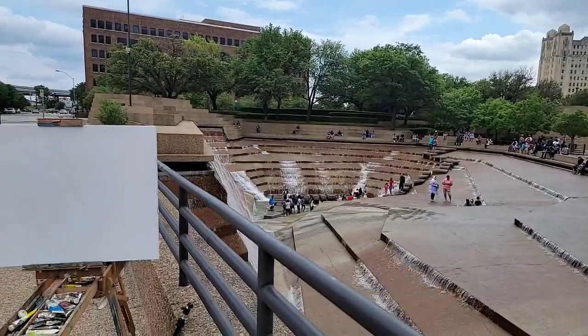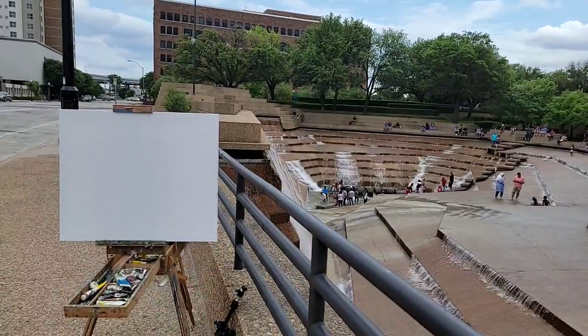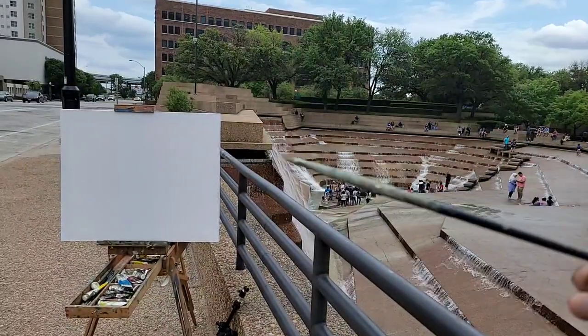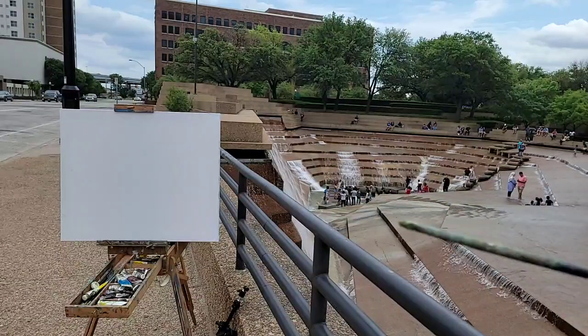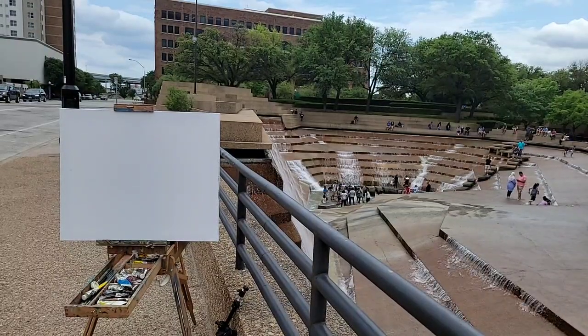I have this 20 by 24 canvas today. We're going to begin by assessing our landscape and breaking down the painting in here. I see people, the steps, the cascading water coming off the sides here, and the green and the white with the sky, the clouds in the sky.